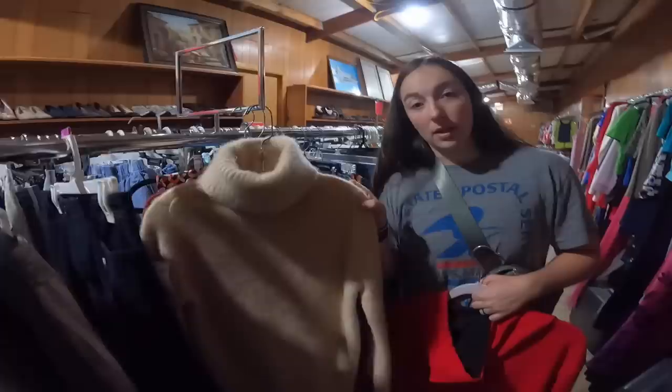This is a Neiman Marcus sweater, and it's 100% cashmere. And it's soft. A small, but you can tell that it hasn't been shrunk or anything. Always be on the lookout. If you get cashmere, make sure that, like, if this was a large, I wouldn't get it because it's not a large. Make sure it hasn't shrunk and make sure there's no moth holes.